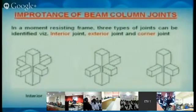In our building, we have three important joints, that is the interior joint, the exterior joint and the corner joint. The corner joint is at the topmost roof level and the exterior joint is at the exterior part of the building, whereas the interior joint is inside the building. It will be in a plus shape, in a T shape, or in an L shape.